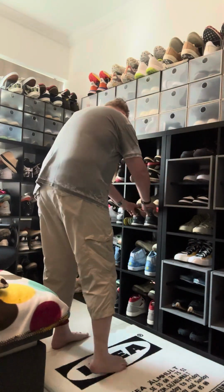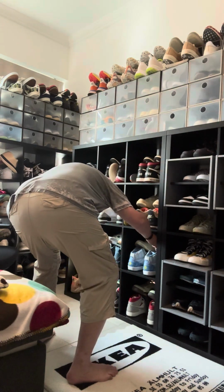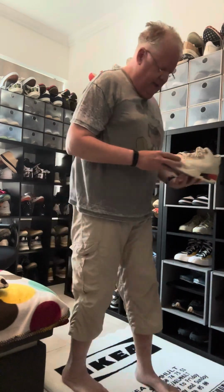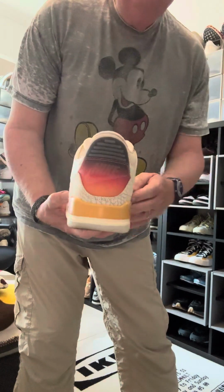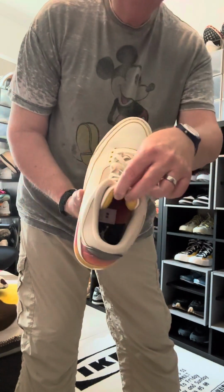Moving to the lower level now, halfway down to this point. Let's take a look at, what is this one going to be? I don't know. J Balvin 3s. This is the most recent, the Medellin Sunset release. It happened recently, in the last year or so.